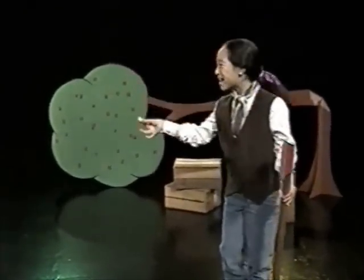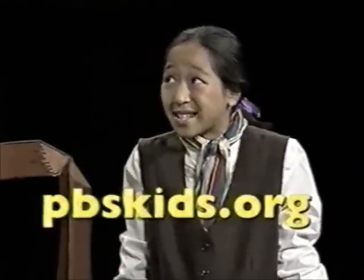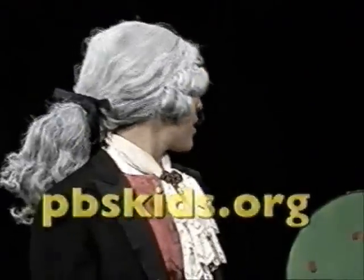Here, Father, try some fruit butter. Mmm, cherry. How did you learn how to make this, George Washington? I cannot tell a lie. I got the recipe from the Zoom website at pbskids.org. Oh. Hey, someone chopped down my cherry tree. Where did you get the cherries to make this, George Washington?